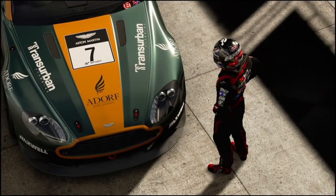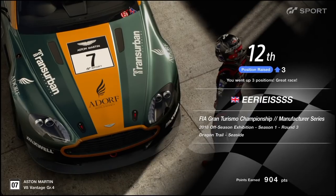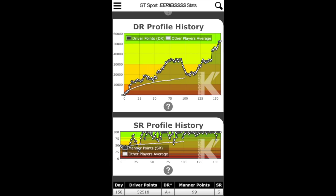Wow, that was rather stressful, but we were actually 3 places above where we qualified. So let's have a look and see how it's affected our driver rating. Our driver rating after that was still A+, and we're at 52,500. So whilst this race wasn't the greatest one, as you know, I don't sugarcoat anything on this channel. I show you the ups and the downs and bring you guys all along for the journey with me. So we're going to dust ourselves off and we're going to move on to the next one.